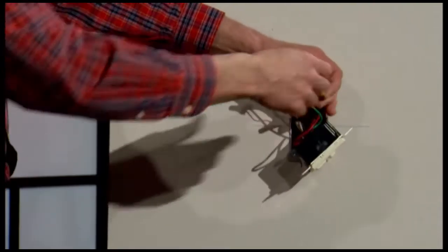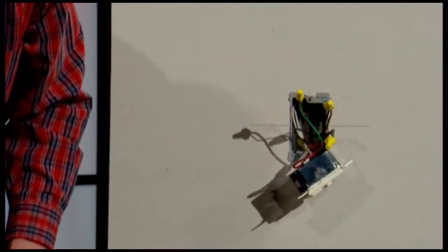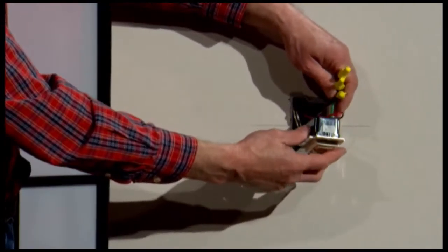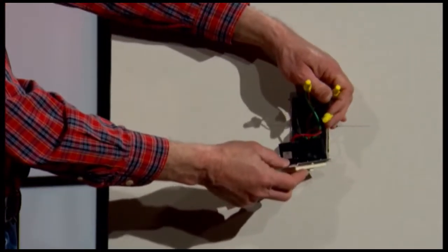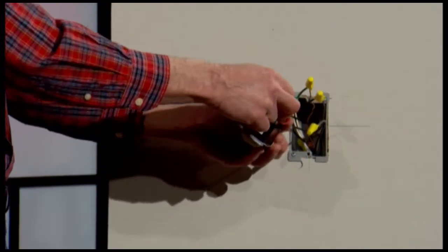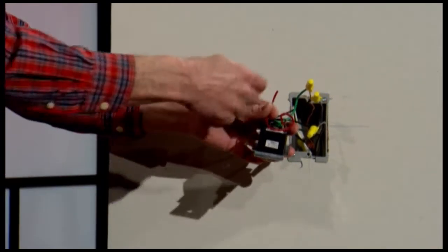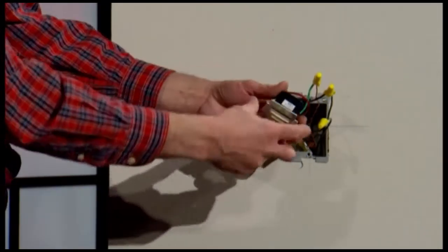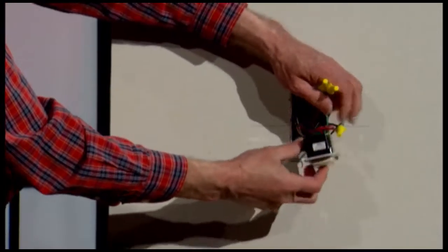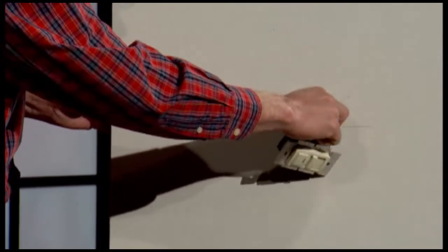On some dimmer switches, there is something called a load, and the load actually goes to the light. And then the hot lead, or the, Brad, you can help me out here. Line. The line is actually where the power comes in. A lot of times you can tell inside the box which is which, because the load, nine times out of 10, goes up through the top of the box. And then the line comes in sometimes from the bottom. Sometimes it's from the top also.